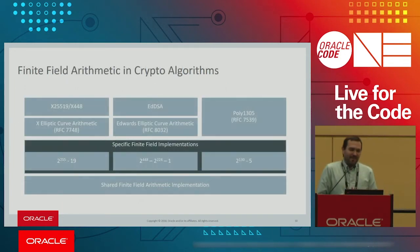So all these algorithms have finite field arithmetic in common. X25519, X448, and EdDSA are all elliptic curve algorithms, but you evaluate the elliptic curve on a finite field. Poly1305 is just, for each block of the message, you do a single finite field add and a single finite field multiply. And so it's worthwhile to develop a good high-speed finite field arithmetic implementation that benefits all three of these.